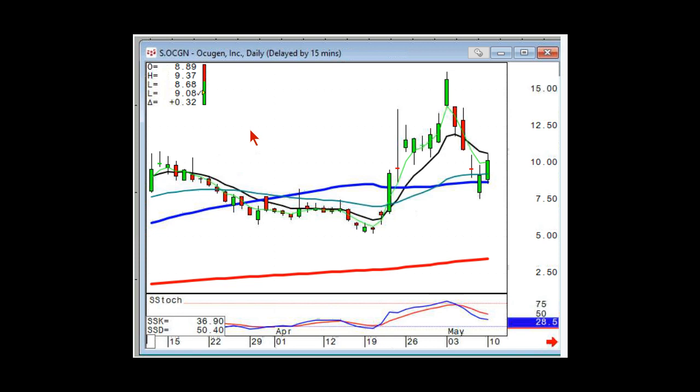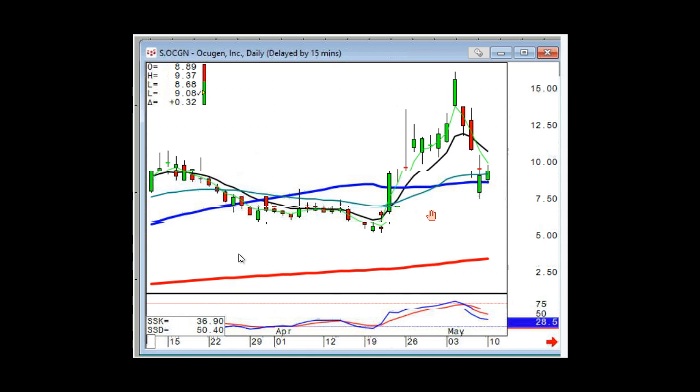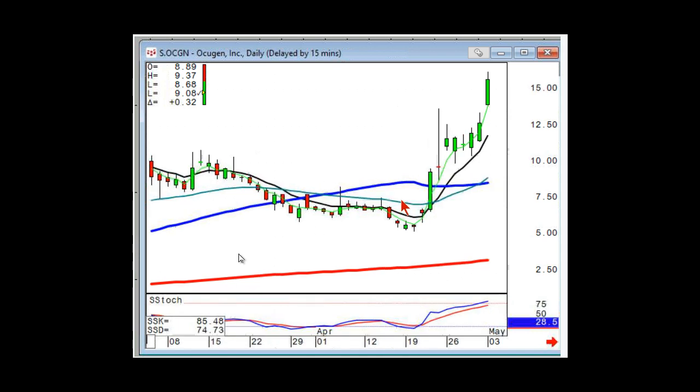Which is stronger, scoop pattern or a fry pan bottom? It doesn't matter. There's going to be times when you can find a scoop pattern, and there's going to be times you find a fry pan bottom. So there's no reason to find which one's stronger, because very rarely are you going to be sitting on a day where you have to decide between a scoop pattern and a fry pan bottom.